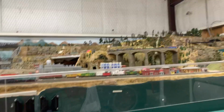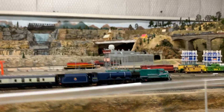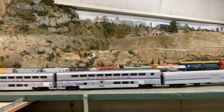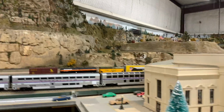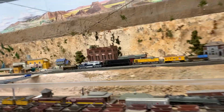Big Boy. Because Big Boy is a strong engine, so that's why. Don't ask. That's why I know. And he looks happy. Oh, here comes the Big Boy. Big Boy, Big Boy.